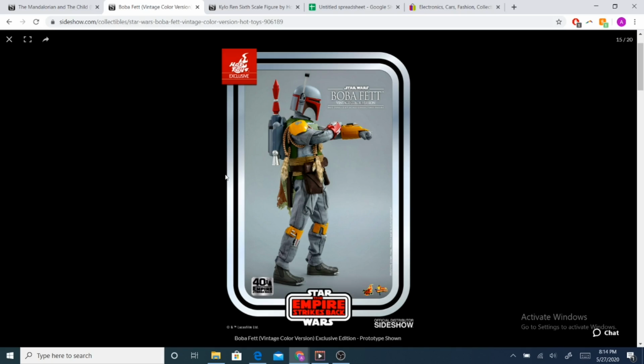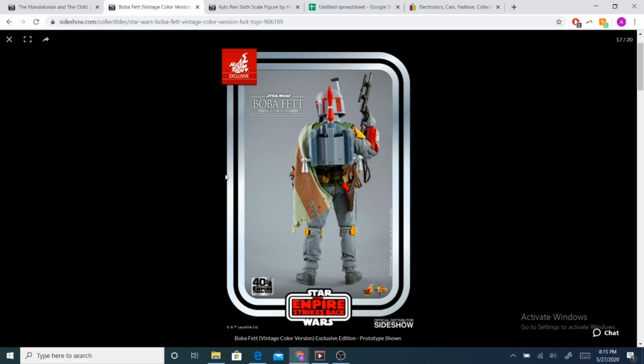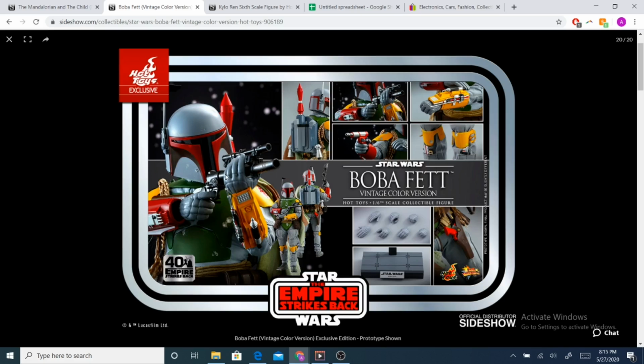I would have probably just taken a regular Hot Toys box too. It wouldn't have made a big difference to me. I don't think that's going to be the straw that's going to break the camel's back for anybody. But it's a great looking figure.